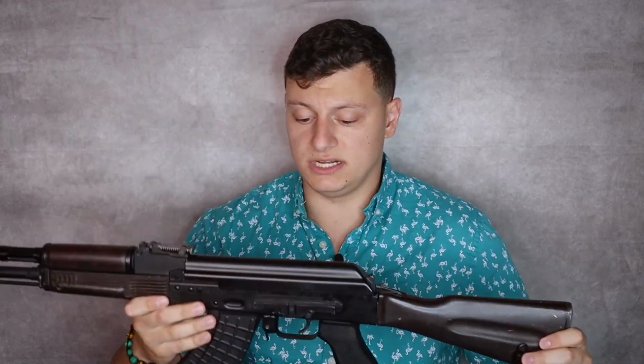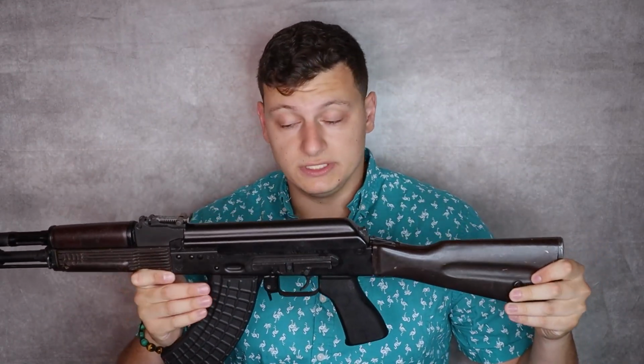Now, you might be thinking to yourself, well, this rifle does not have a folding stock, and that's true for all of the rifles that we're going to be talking about today. We decided to keep things consistent with standard fixed stocks as the market currently supplies. Let's get into the nitty-gritty.